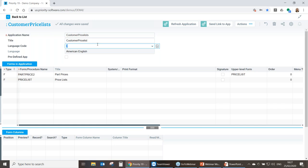I finished building the app. All I need to do now is press this button over here that's called Send Link to App, and this app will be sent directly to my mobile device. Okay, I will receive an email with a QR code, and all I have to do is scan that QR code using my phone. Okay, so I want to connect back to my phone and show you how this new app that we just built looks. So one moment, please.